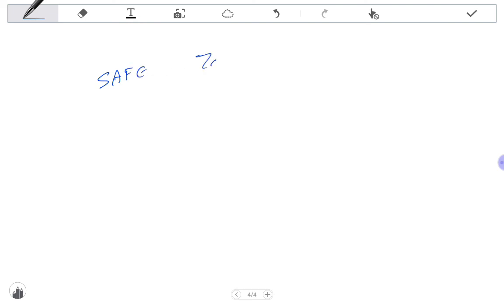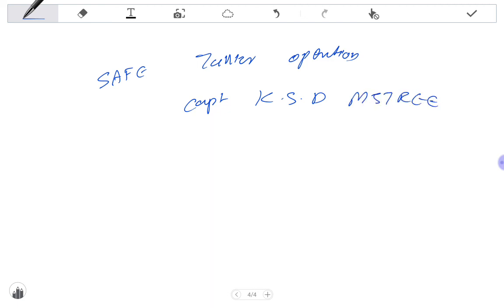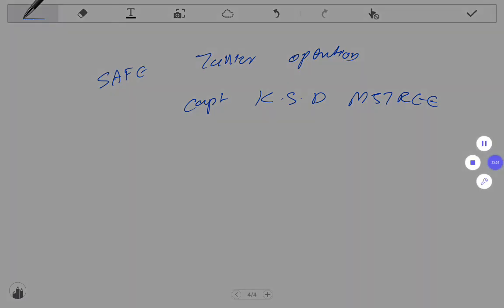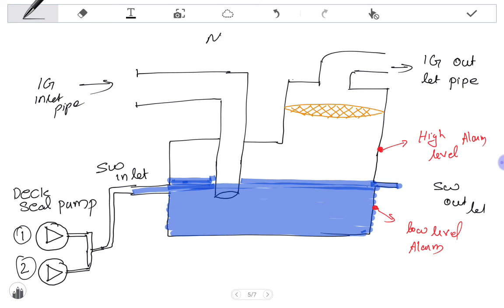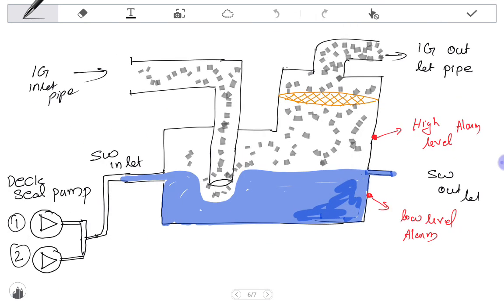For better understanding, I will show two different diagrams of the deck seal, during delivery of inert gas and during the backflow time. Just a moment. This is how the deck seal looks in normal mode. The water level is in the normal mode, no gas is flowing through. When the gas is flowing through the deck seal in the forward direction, that means going towards the cargo tank, gas will be passing through this inlet pipe, displacing the water and going to the cargo tanks.